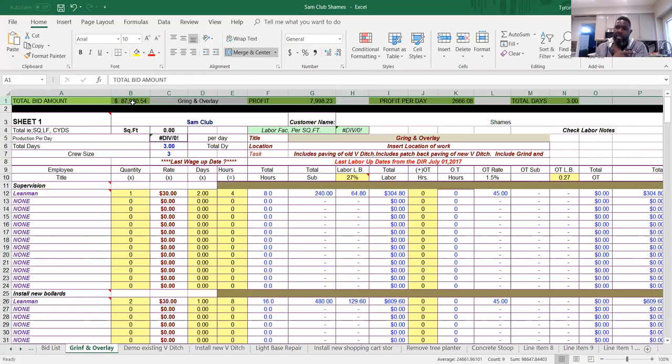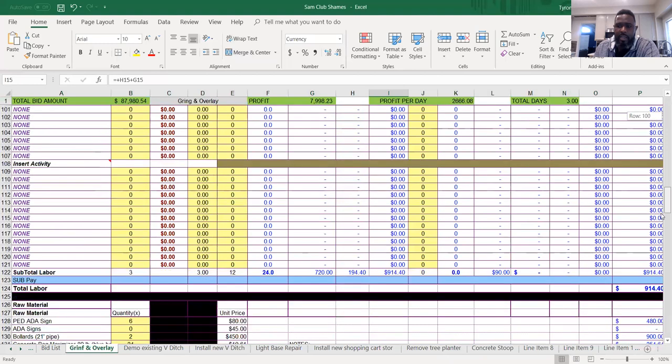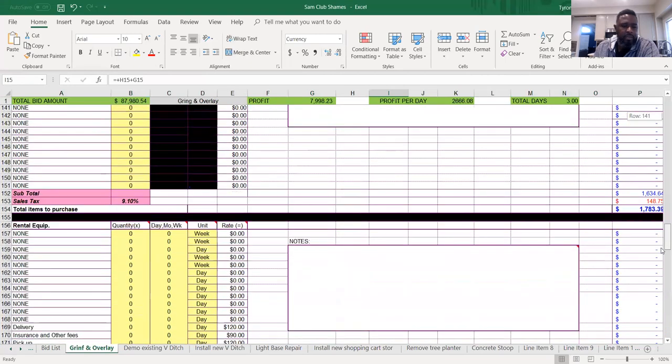Remember, that was the same number that was on the proposal. It was 87,000. My profit for that section is $7,998, right? The profit per day is $2,600 per day, and estimated of 3 days. And the 3 days is funky on the calculation on that, so got to be careful on realizing if it's 3 days or not. Okay, so I got things plugged in here: signs, ADA signs, bollards, pipe, concrete bags.